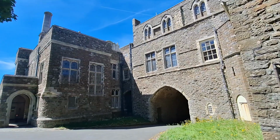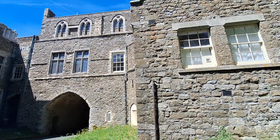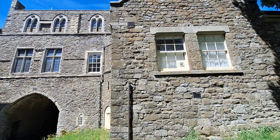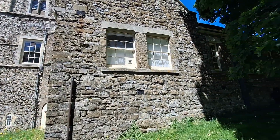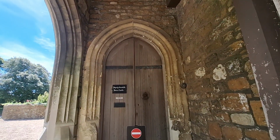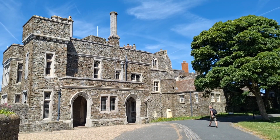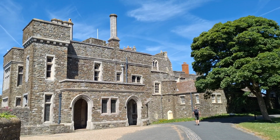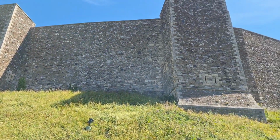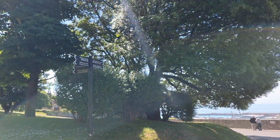And as I was saying, this is part of the residence of the Deputy Constable, which got modernized over the centuries to make it more convenient and inhabitable. That would be the entry door, but we are not allowed in. Okay, we can see it in almost all entirety, looking beautiful. And I still want to go and have a peek over the sea.